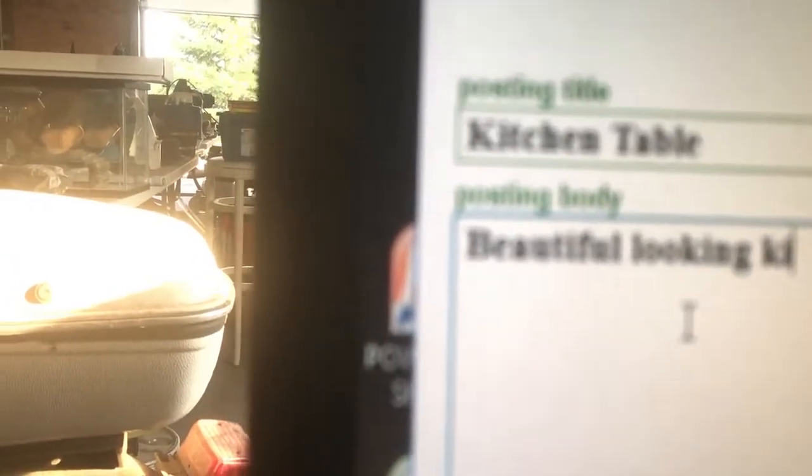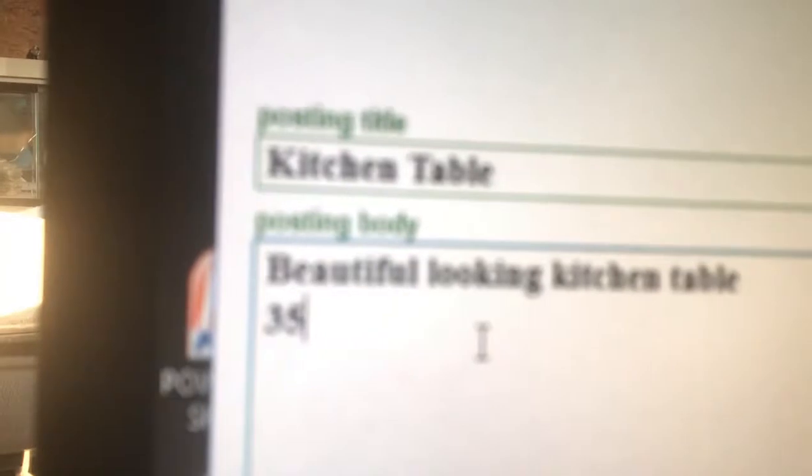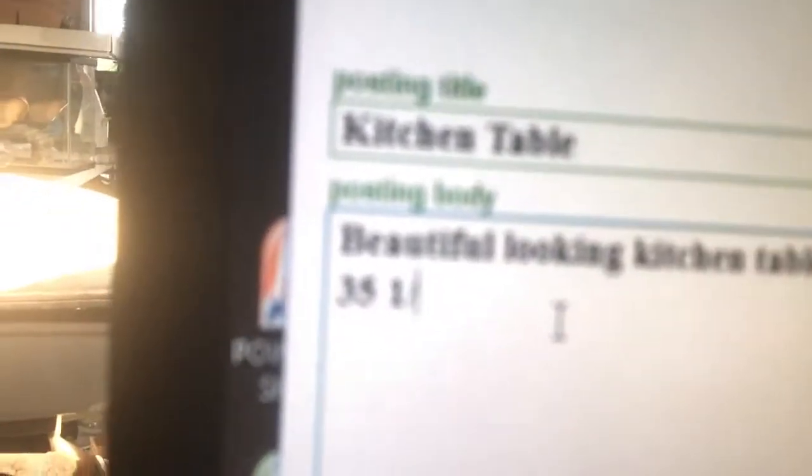Posting body, well, kitchen table, a beautiful looking kitchen table. I misspelled this too, let's fix it. Okay, it is beautiful. It's a beautiful looking kitchen table. Now on the bottom here, I'm just going to add the measurements. Since I can't do that, I am going to write 35 1/4.